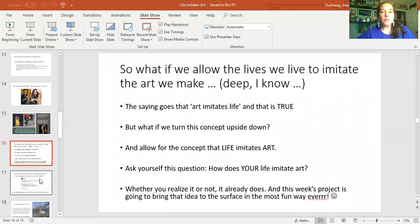All right. So what if we allow the lives that we live to imitate the art that we make? Deep. The saying typically goes that art imitates life, and that's true. It does. But what if we turn that concept upside down and allow for the concept that our lives imitate art? Ask yourself this question. How does your life imitate the art that you make, or the art that you might even see? Because whether you realize it or not, it already does. And this week's project is going to bring that idea to the surface in the most fun way ever.